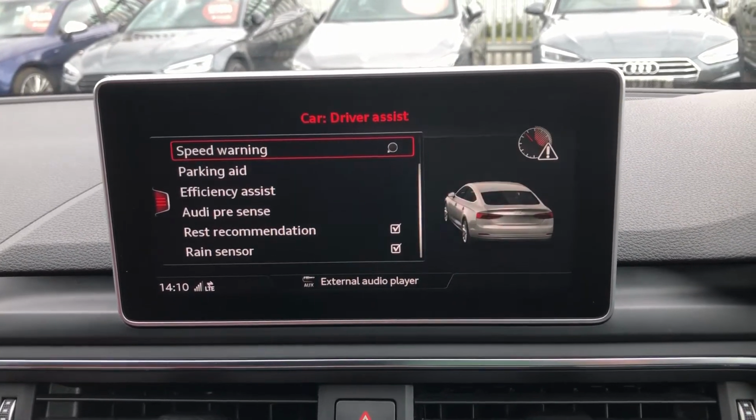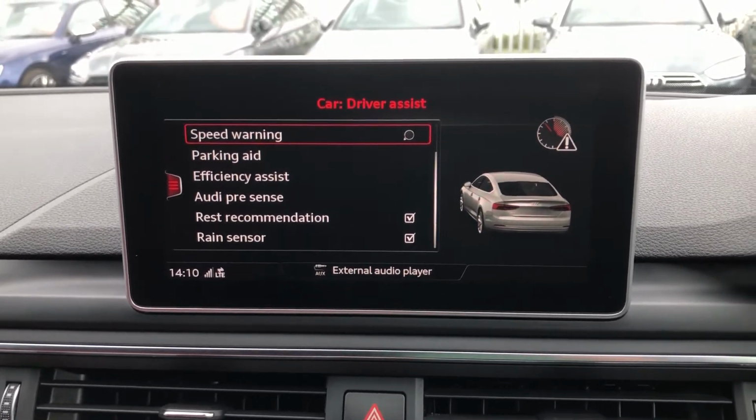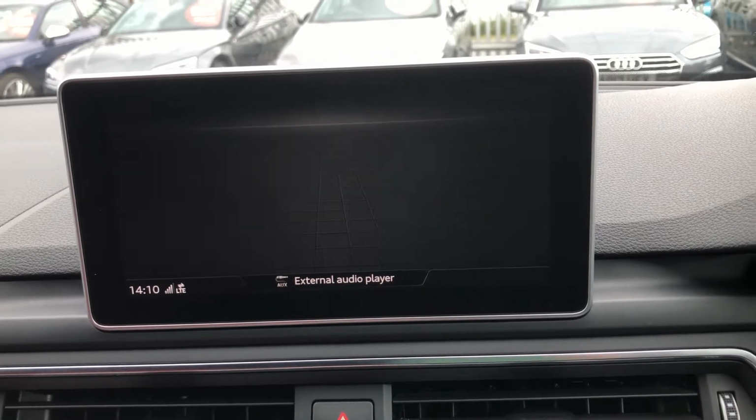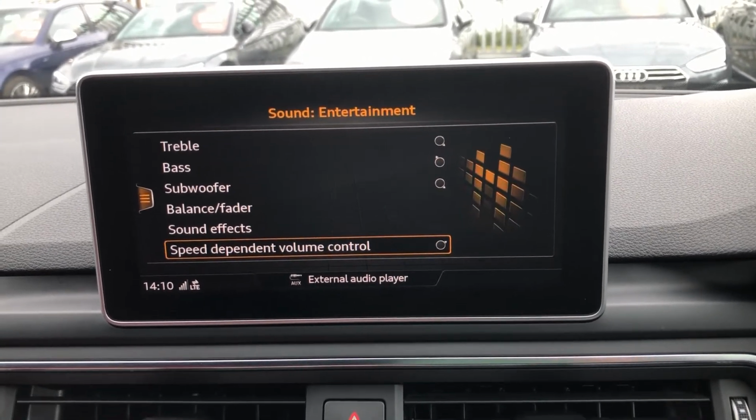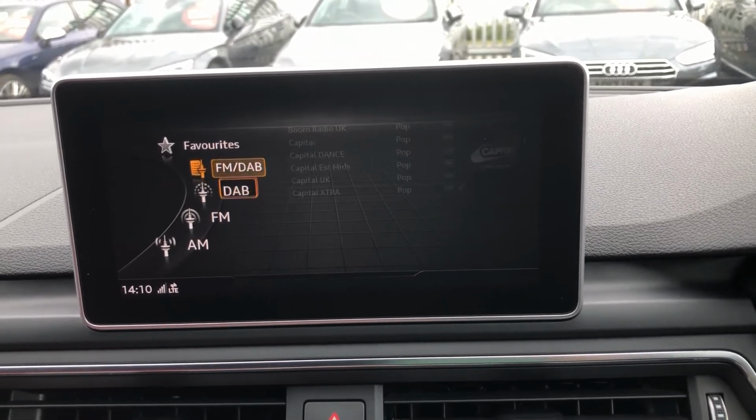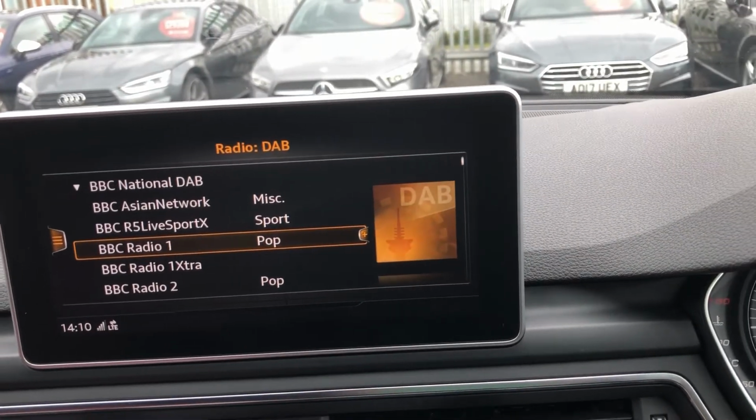Go into driver assist, you can see on there you've got a jam-packed option, speed warning, park assist, pre-sense, rain sensor, loads of options. Sound, you can change the sub, the Bang & Olufsen. You've got your radio settings just here. Of course you can see FM, AM, DAB, but we are going to turn that right down.